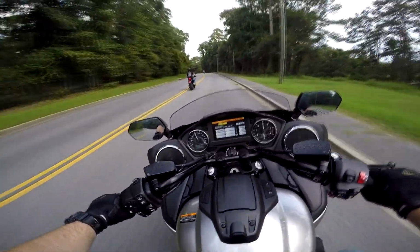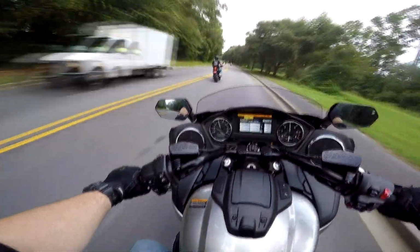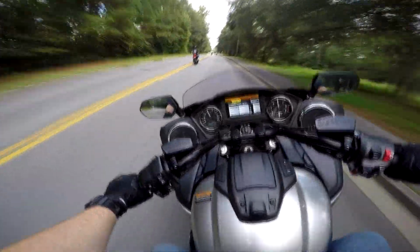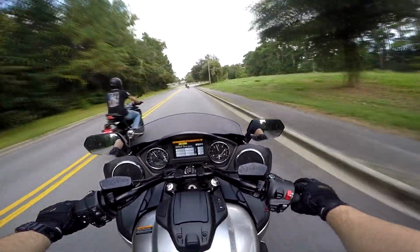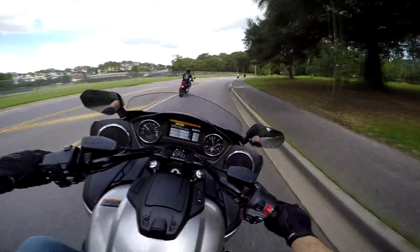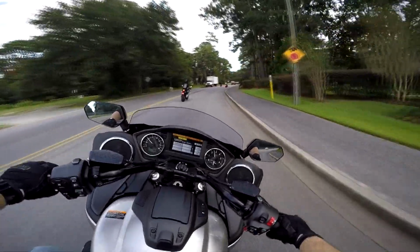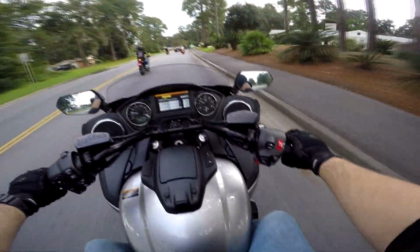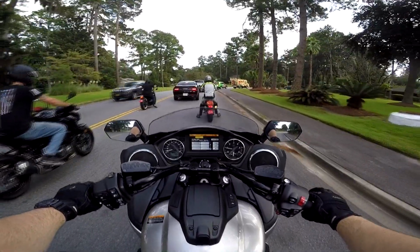Don't want to pass him, he's going kind of slow though. So yeah, nice and nimble. Nice and nimble. This guy's riding pretty cautiously, which is fine. Brakes are nice and firm, shifts are nice and crisp, I like it. Balance is pretty good. I did scrape these floor pegs, they're quite large, but they're comfortable.